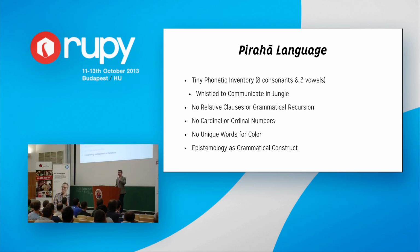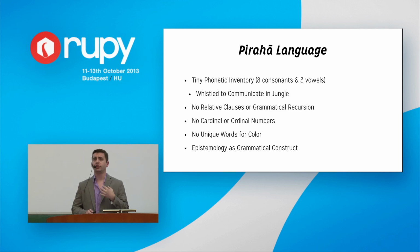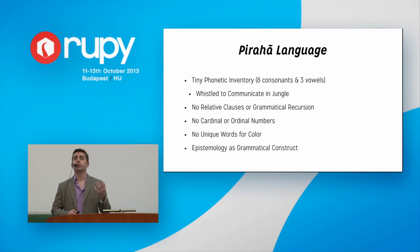Interesting. But the most interesting of all, and what makes Piraha so important to study, is that it has an epistemological necessity as part of its grammar. So if you make a statement like, I saw a snake, you have to say there is a snake. You have to say why you think that there's a snake. You either saw it, you perceived it yourself, or you heard it. You either intuited it, you saw some snake tracks, or you saw some bones of an animal eaten by a snake, or maybe somebody told you about it. One of those 3 things. Every statement has to be backed up by some epistemological truth.